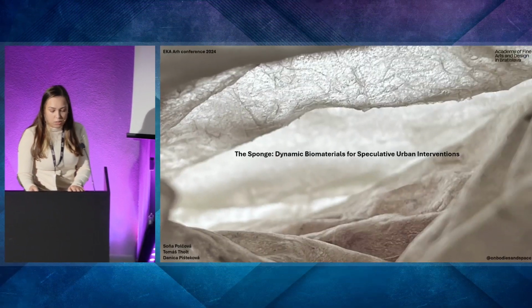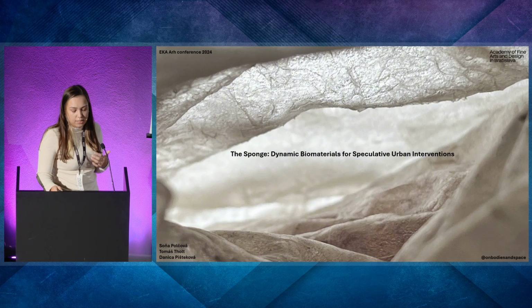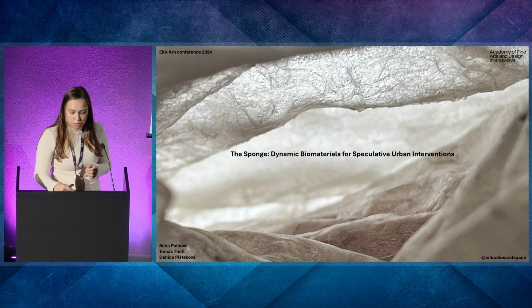Okay, so hi everyone, it's a pleasure to be here, and today I would like to introduce soft bioplastic structures that blur the boundaries between natural and artificial. These hybrids are capable of local interaction and have the potential not only to improve the immediate microclimate, but also to create new urban situations and spaces for coexistence. Based on the material they're made of, they serve as indicators of changes, from the microscopic and invisible to the human eye to transformations of shapes, geometries, and spaces.